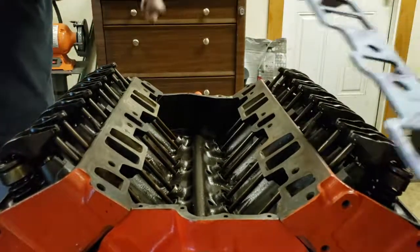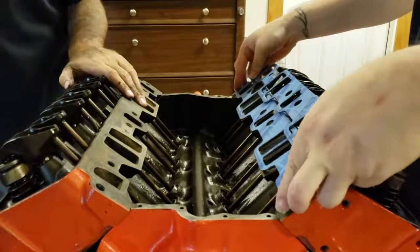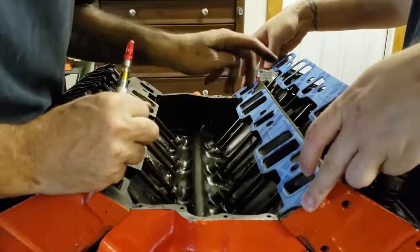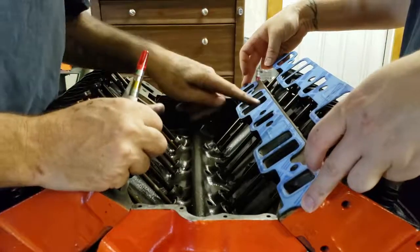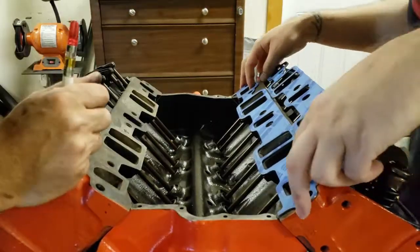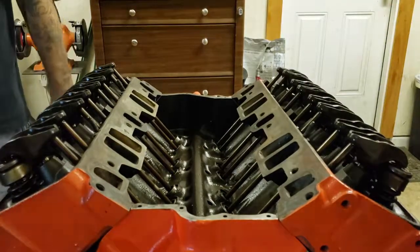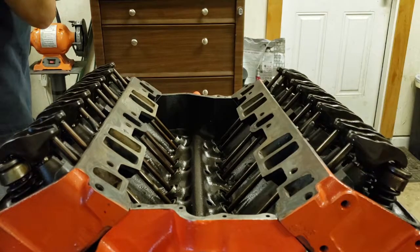Liam has the actual gaskets that we will be using. Now, these are marked on the face. They do have stamped where they say up. But yeah, that's those. And we will show you how those go on and how to get them to stay in place.